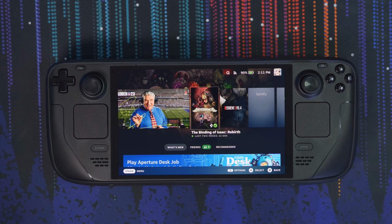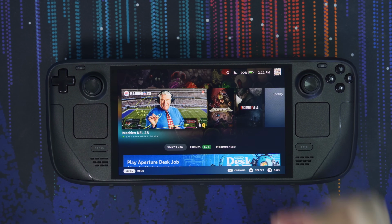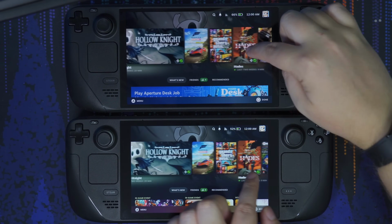And it really did feel like that on the LCD. However, with the new Steam Deck OLED, the touchscreen is so accurate and responsive because of the new polling rate that it feels so much better to not only type on, but just to use as its own UI, like you're using a tablet.